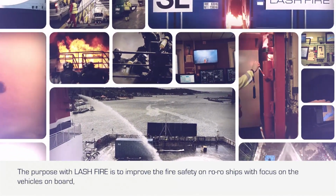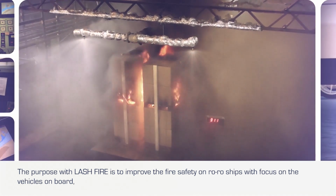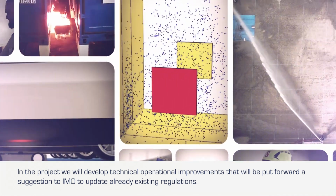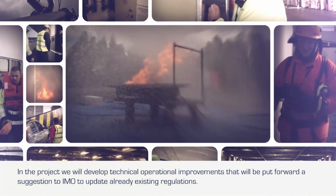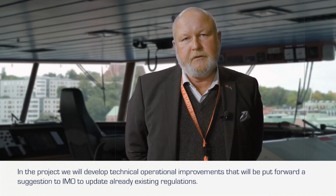The purpose with LASH FIRE is to improve the fire safety on ro-ro ships with focus on the vehicles on board. In the project we will develop technical and operational improvements that will be put forward as a suggestion to IMO to update already existing regulations.